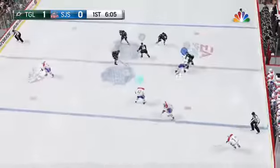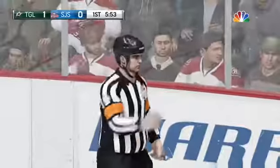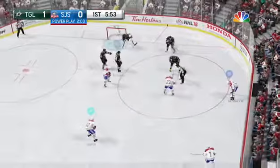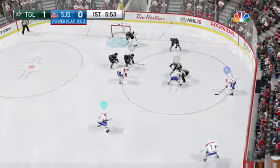Solid win at center ice. Now what? Martin's tripped and a penalty should be coming. The Goats get a 2-minute penalty for tripping. There's always a start to your power play night, and this is number one.